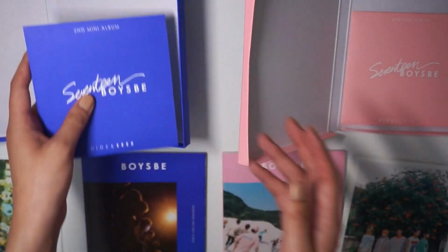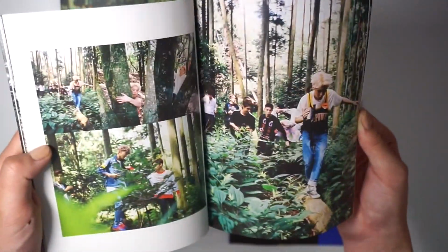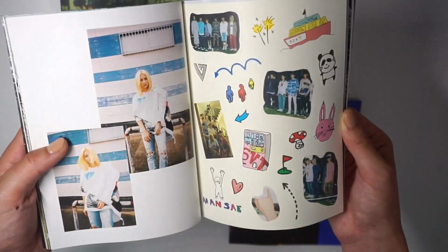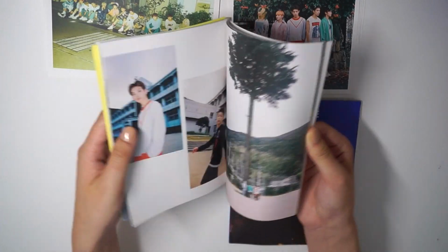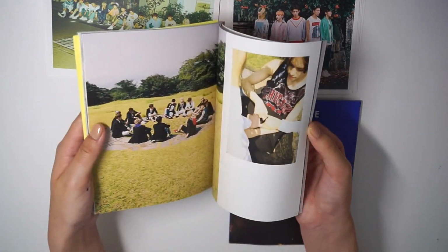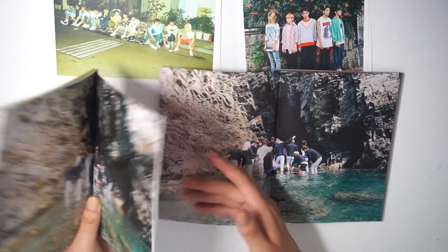I can't show you that now because it's on my wall, but they also come with obviously the CD and then the really cool photos and these stickers that are so adorable. And the cool thing about these albums is that one album leads to the other album, as you can see here, so the pictures kind of tell a story.